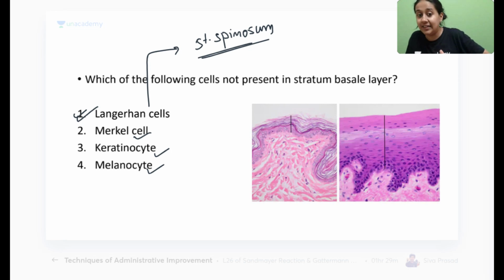It is the keratinocyte. The stratum basale is equal to keratinocytes, but after every 9th keratinocyte, you see one melanocyte. So the majority is keratinocytes only. Other than keratinocytes, we do see melanocytes, we do see Merkel cell. So keratinocyte is present throughout the layers of the epidermis. Only Langerhans cells are present in the stratum spinosum layer. Clear, all of you? Anyone has any confusion?